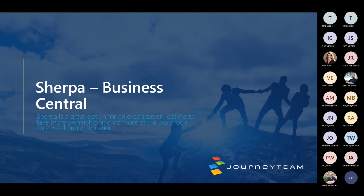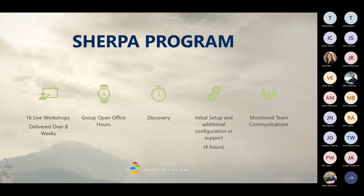So we wanted to introduce this implementation plan to you and talk to you about some of the things that are part of it. It is 16 live workshops. We do all of our workshops through Teams, and it's delivered over 8 weeks, 2 workshops a week. Then we have a group office hour. In those group office hours, you can go in and talk specifically to our consultants and ask specific questions about the workshop that was prior to that day.